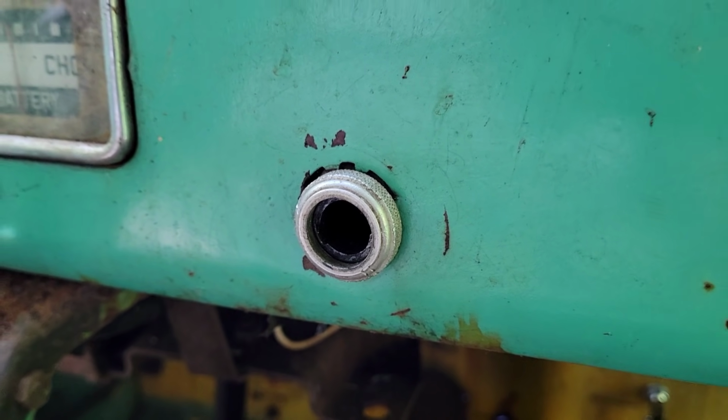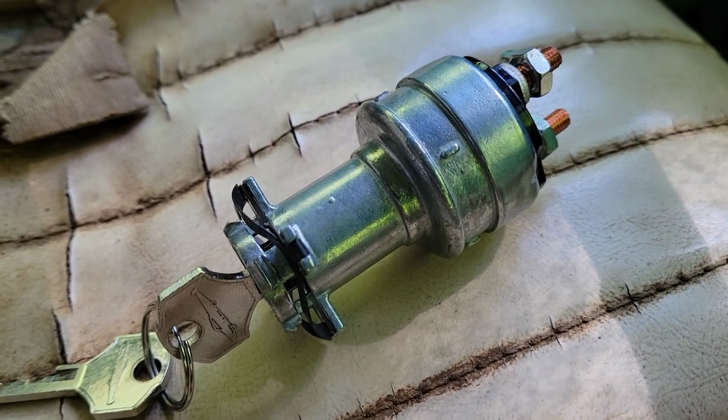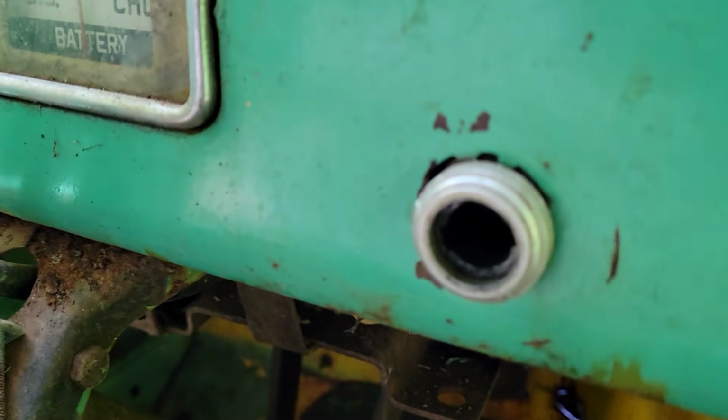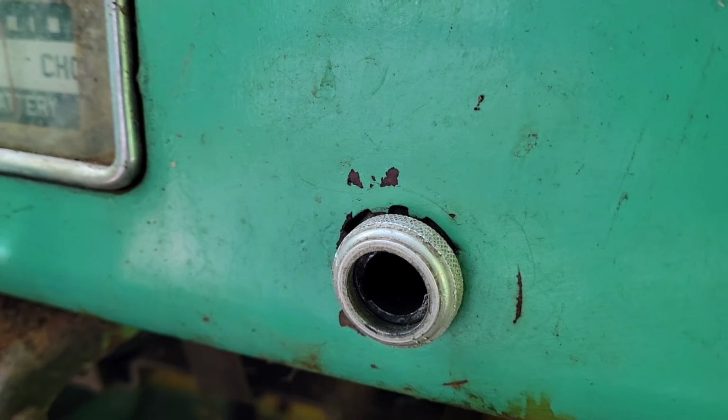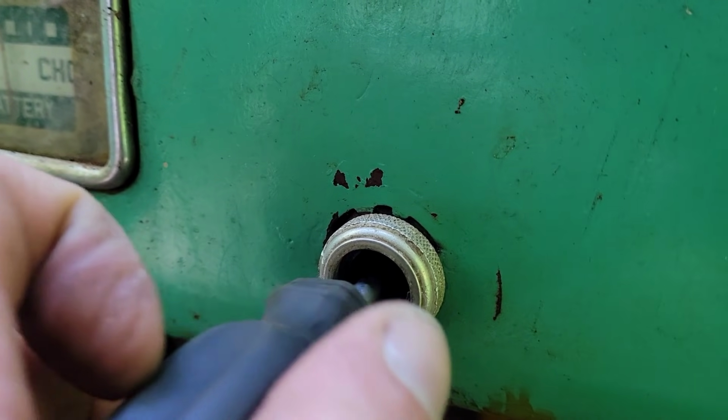Well, after I installed that new ignition, I realized it was the wrong one for what we got going on here. Since I didn't have the keys to the one that was in it, I just pulled out the lock cylinder. I'll be able to use a screwdriver to start it for now.